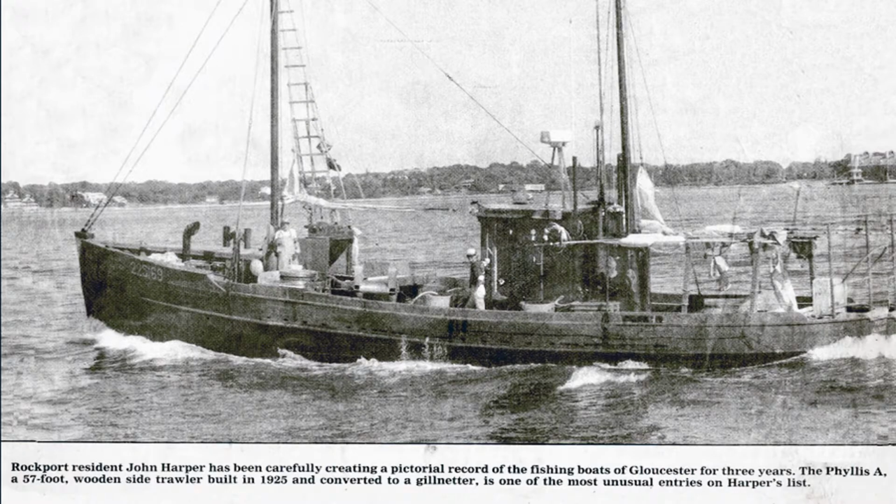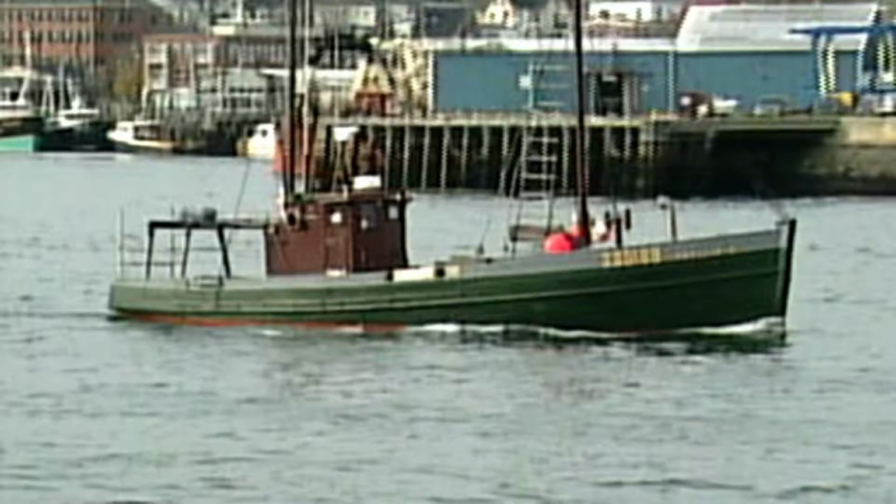Now we have time, I think, for one other boat here. This is a very famous boat. Can you tell us briefly a little bit about it? This is the Phyllis A, right? Right. It's for Gloucester. It's very famous because back in 1910, Albert Arnold brought the plans and idea of gill netting to Gloucester. It was a Norwegian type, and it became the standard at that time. It was a big thing. Later on, he had a boat built in Kennebunkport, a 58 foot fishing boat, 1925. It's a gill netter, and it was named after his daughter, Phyllis.